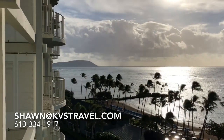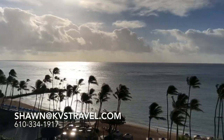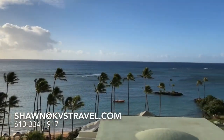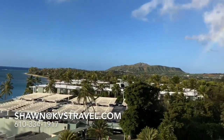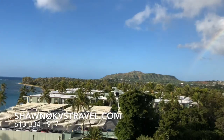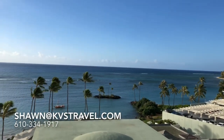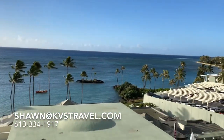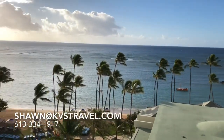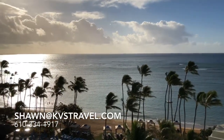When you come to Hawaii, this is what you're looking for. That's Diamond Head. I lied. I'm sorry. That's Koko Head. And we're going to be getting the Diamond Head. And there's Diamond Head. And this is the Kahala. It's the only resort located around the eastern edge as you're heading towards the windward side of the island. It's peaceful over here.